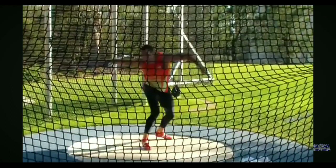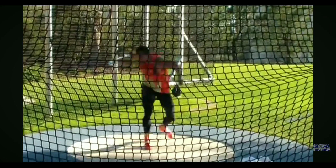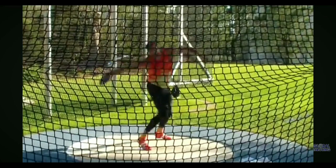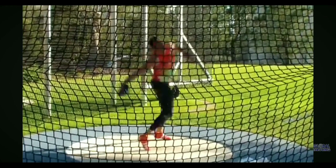Boom. Lands. Pretty stacked. It's hard to tell from this angle. I'm just going to assume that he's stacked. It looks like he's stacked with his right side. Catches super far back. Doesn't really work the ground that much.